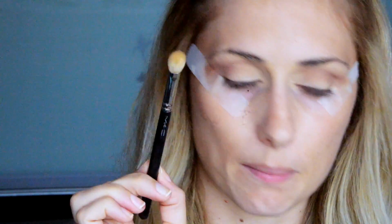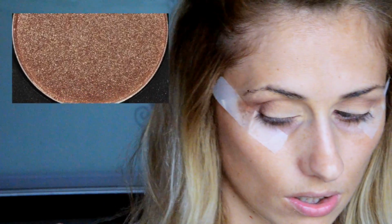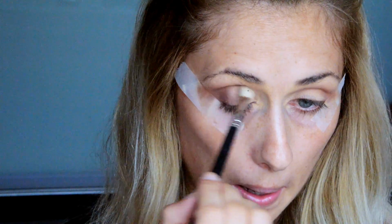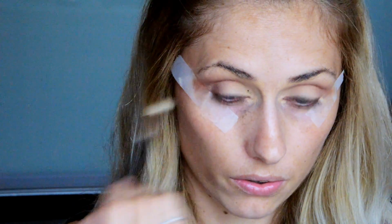Okay, I'm then going to be switching up my brushes. I'm going to be taking a MAC 217 and going in with the shade, I think this is Mulch, and again I'm going to be focusing this on the outer third of my lid and bringing it in just halfway into the crease.